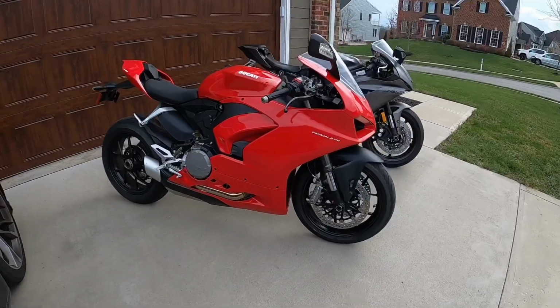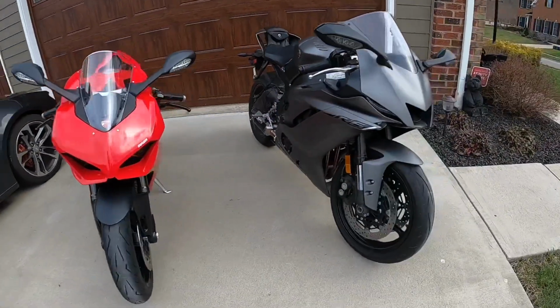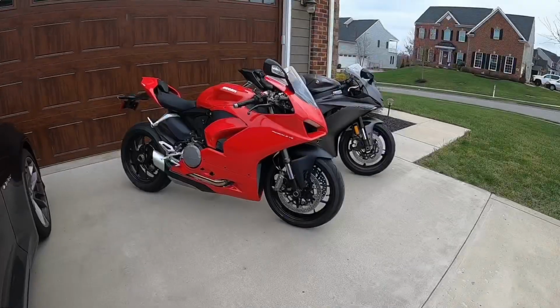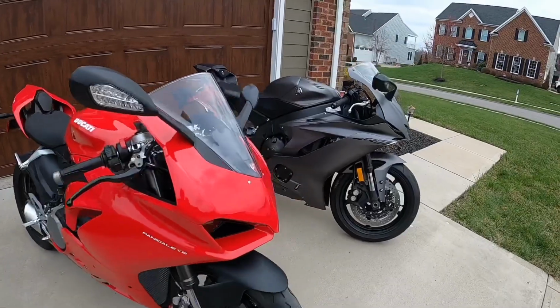I'd also like to mention that the Ducati has dual 320mm discs in the front with Brembo M4.32 calipers and a 245mm disc in the rear, and the R6 has dual 320mm discs up front and a 220mm disc in the rear. Hey guys, that was a lot of numbers, so what all does it mean?